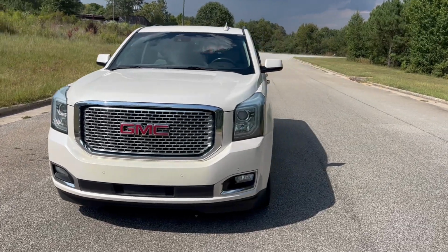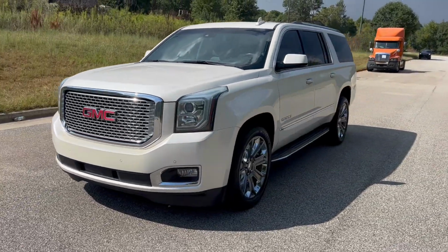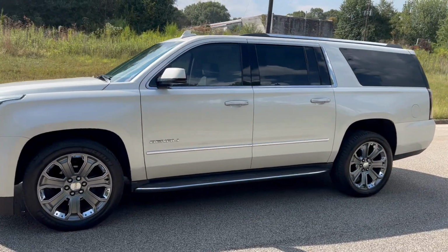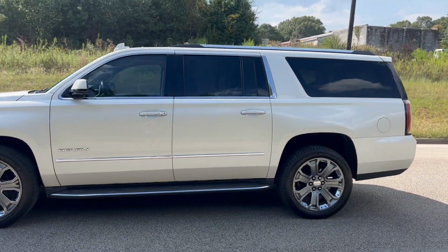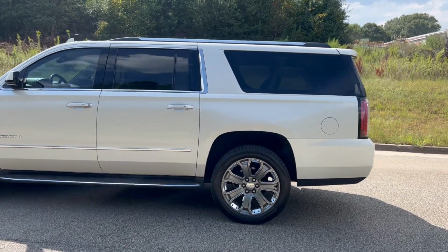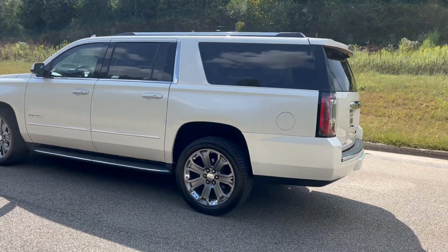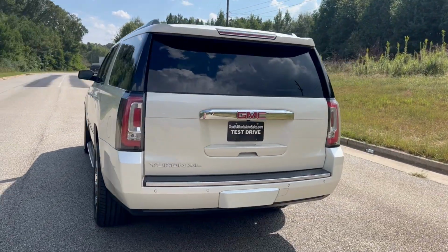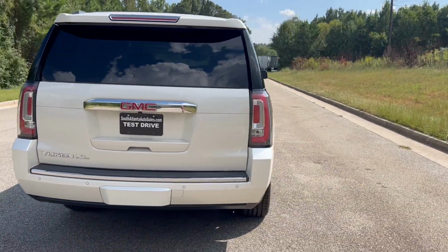All right, we're gonna do a quick walk around on the 2015 GMC Yukon XL Denali. This vehicle's got 161,000 miles on it. Does have heated and cooled leather, backup camera, navigation, DVD player. Paint's in great shape and the car drives really well. We're gonna go ahead and get to this walk around. We'll get to the inside and do a quick test drive.